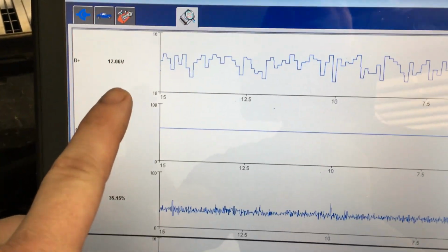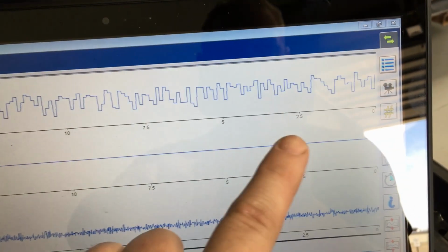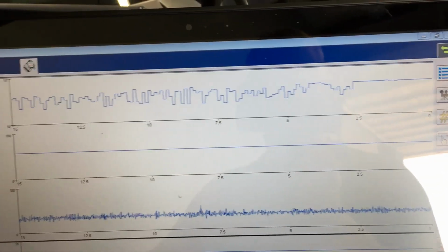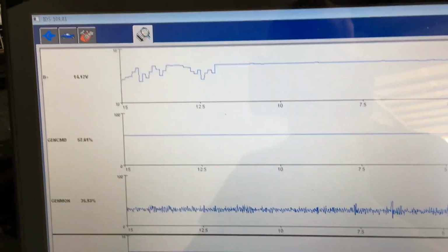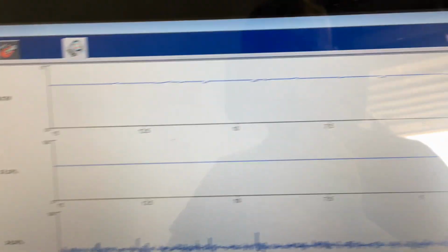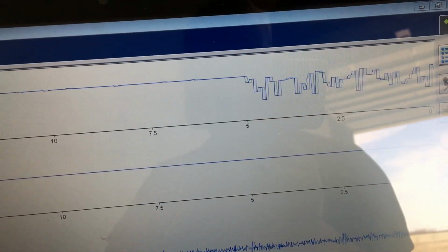All right, so check this out. You see the voltage is all over the place. Sometimes it drops as low as 10. You see these big dips in here for no reason at all. Okay, again, they're rock solid. Now watch this. I'm gonna put the new fuse into here. A fuse that actually works. Watch. Solid. And then of course, once you rev it to that 1200, it's still reading correctly and not reading 15.93. Look at that. Take it out. Put it back in.